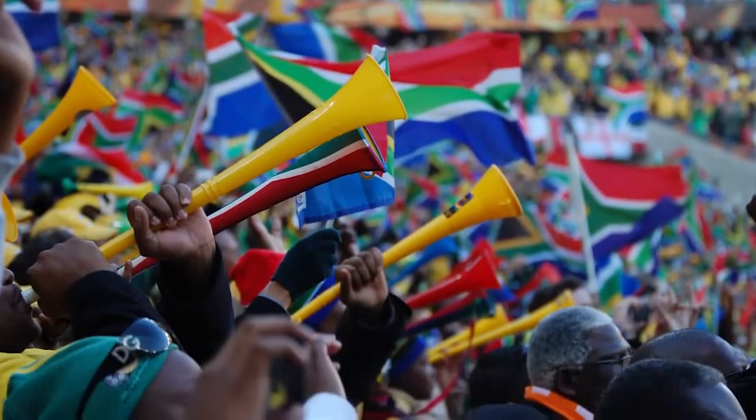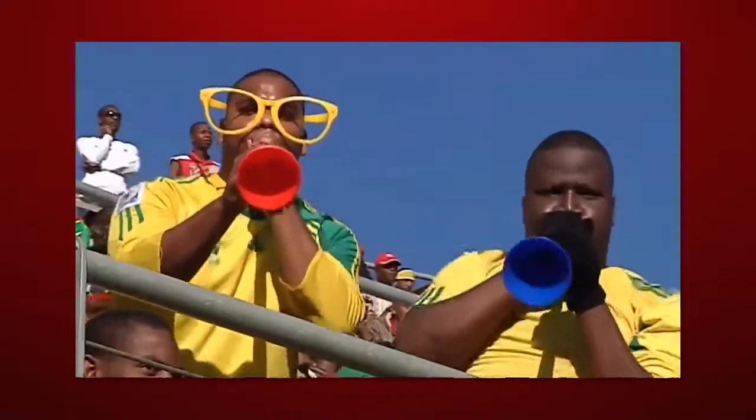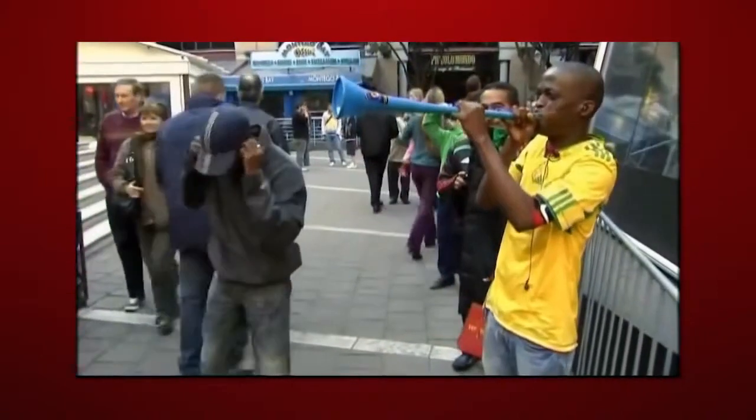The Vuvuzela, an instrument that grew to fame a few years ago during the FIFA World Cup of 2010. Famous for being incredibly loud and incredibly annoying, the sound is often considered to be comparable to a swarm of bees or a drill being driven through your skull.